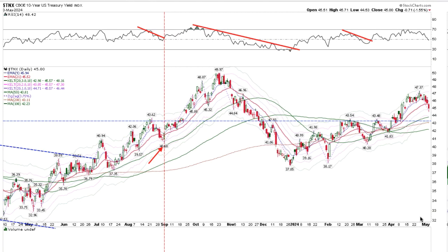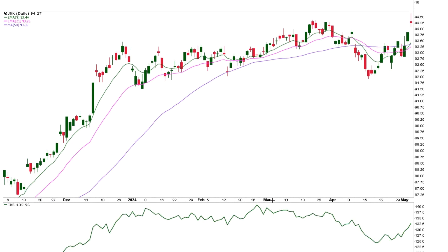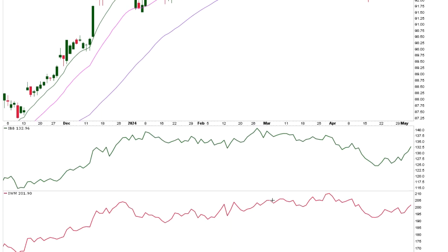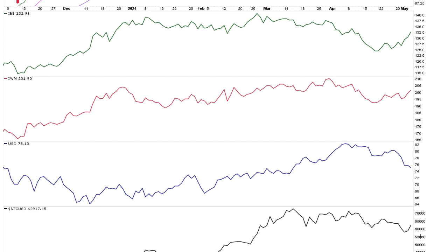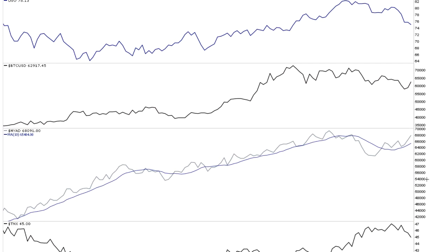We've been looking for the 10-year yield to give us a bullish equity signal by pulling back. We finally got it last week on Chair Powell's dovish comments, together with a pop in junk bonds. We did close on a doji, but we're at the highs and above the 50-day moving average. RSI is rising. In addition to our bullish risk-on indicators, IBB, IWM, crude oil is pulling back, Bitcoin with a reversal, and advanced decline rising, threatening to make a new all-time high.